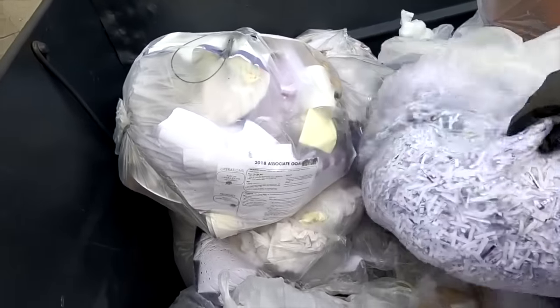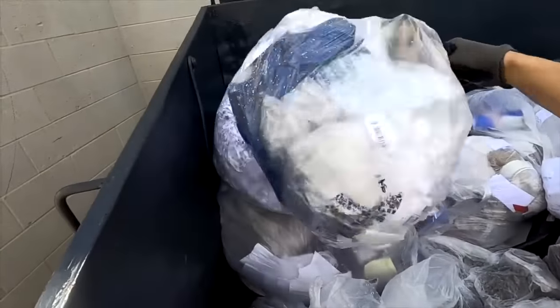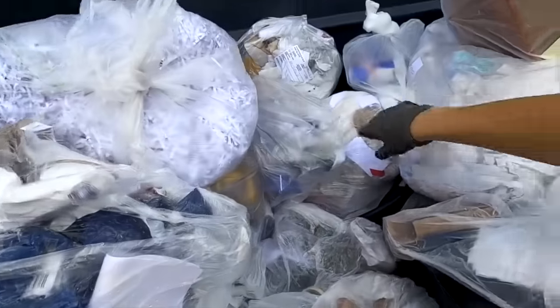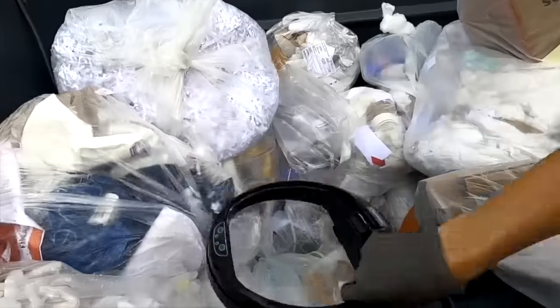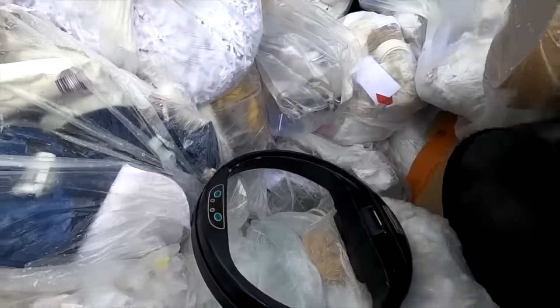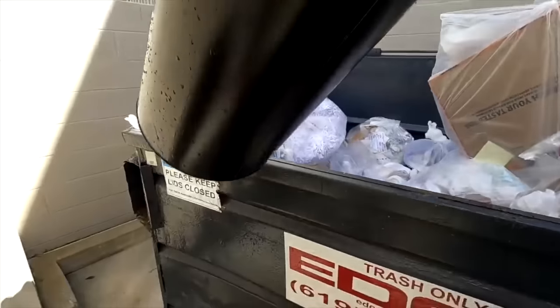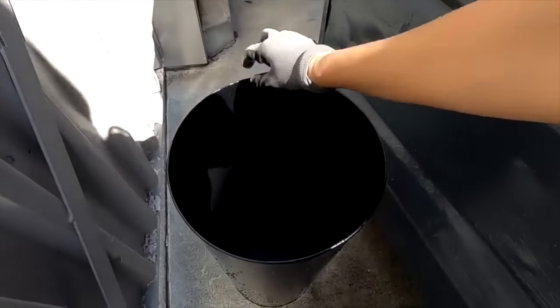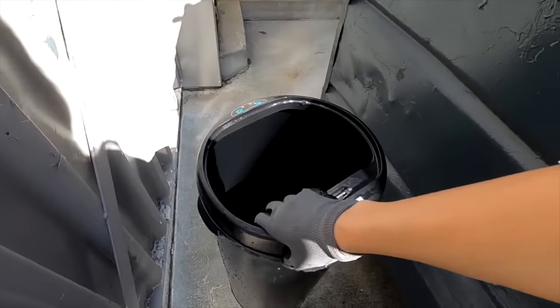Heavy. Oh, there's brochures. Shredding. What is this? An electric trash can? It's metal. Lids are kind of overrated.